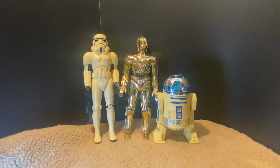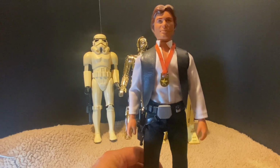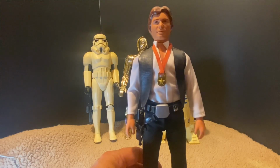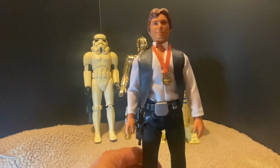We have time for one more, and of course I was going to save the best for last, and the one I saved for last is Han Solo. Now, for most people, this is a grail. The reason it's a grail is because of this medal that he didn't get for nothing. I didn't get this medal for nothing. You're probably wondering what the heck he's saying that for. You'll see.